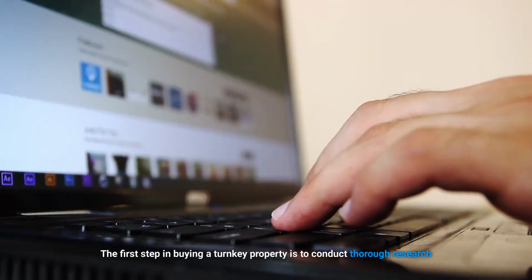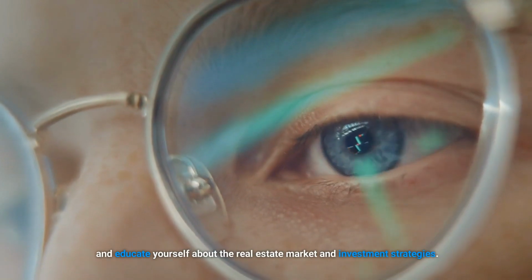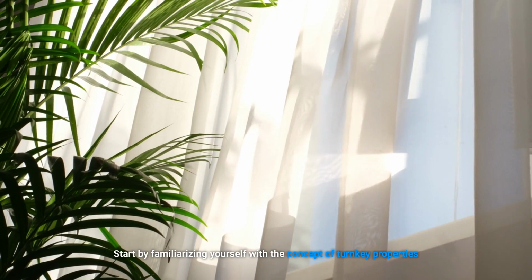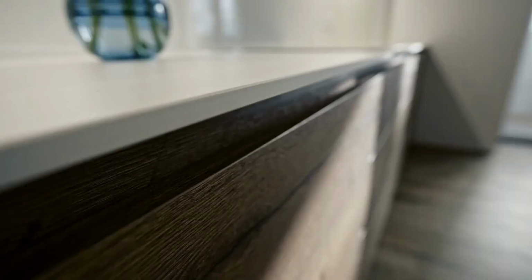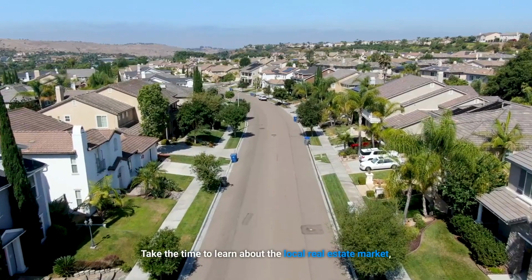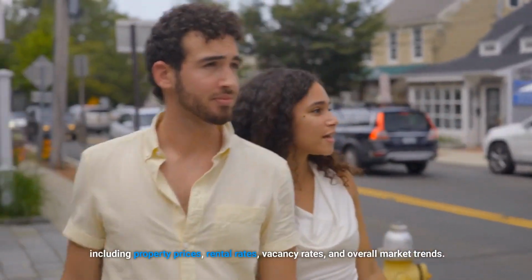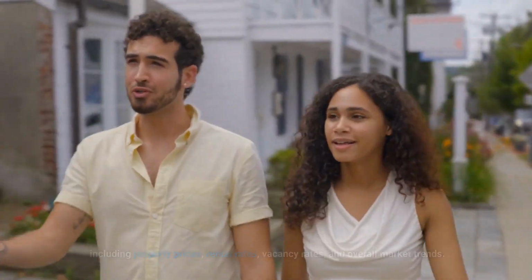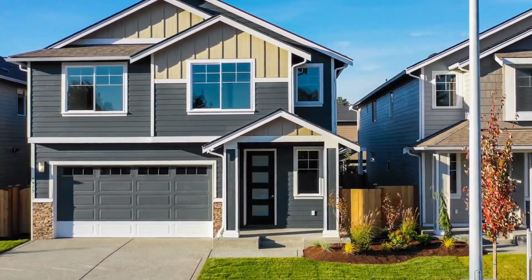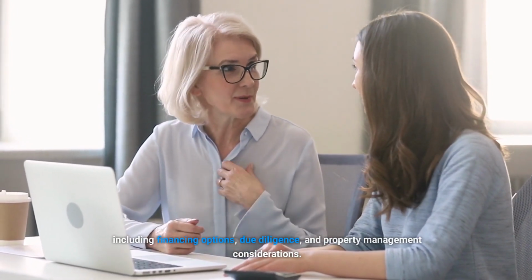The first step in buying a turnkey property is to conduct thorough research and educate yourself about the real estate market and investment strategies. Start by familiarizing yourself with the concept of turnkey properties and understanding how they fit into your overall investment goals. Take the time to learn about the local real estate market, including property prices, rental rates, vacancy rates, and overall market trends. Additionally, educate yourself about the process of buying a turnkey property, including financing options, due diligence, and property management considerations.